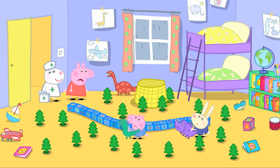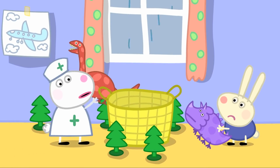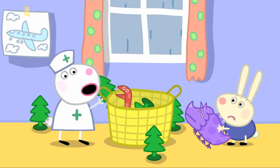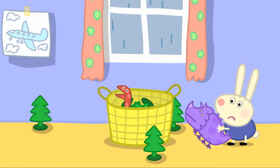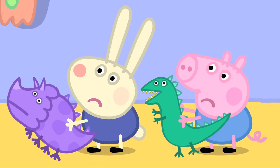George, Richard, Nurse Suzy is here. And Nurse Suzy says this is not dinosaur land, it's a hospital. And a hospital must be clean and tidy. The bedroom is not dinosaur land anymore.